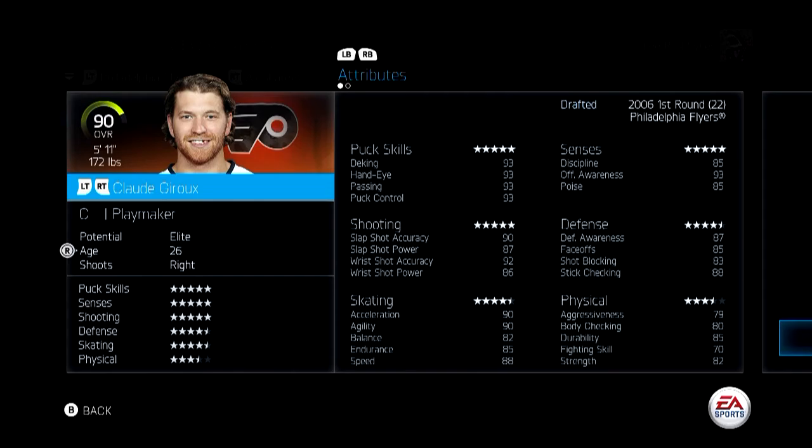So coming in at number 10 on our list is Claude Giroux. And I know what you're saying, Claude Giroux, he's one of the best players in the NHL. Why is he only number 10? Well, let's go over the facts. He has a 4.5 star defense category, which is quite amazing, but only 85 in faceoffs.